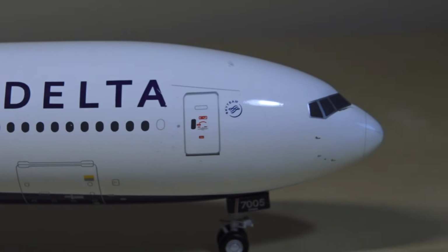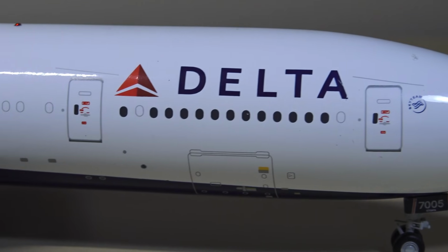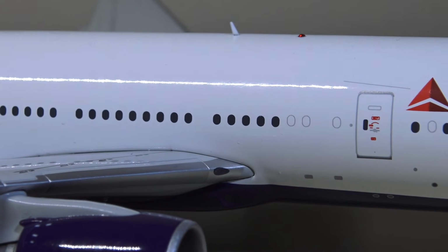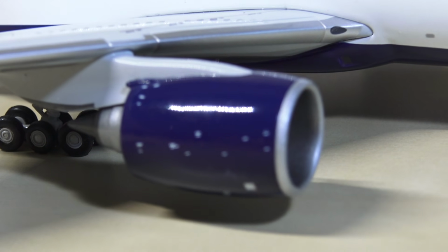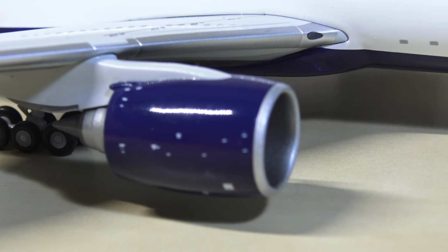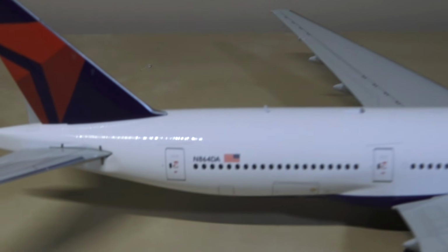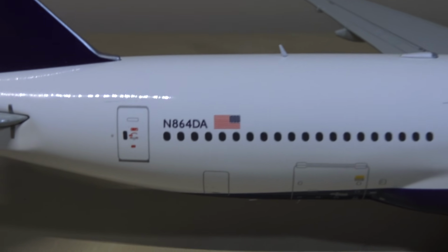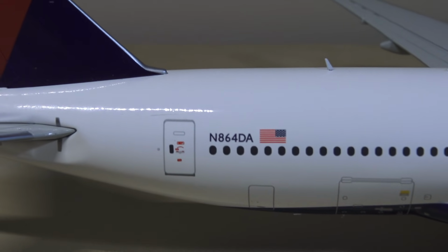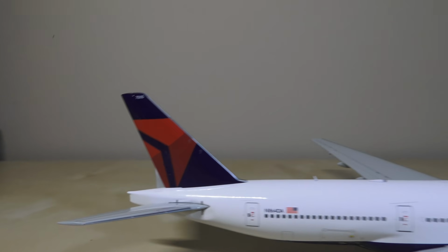Moving along, here's the Delta titles, the SkyTeam logo, and the front door, and the baggage door, the second door. And then up top you see we have the antennas, beacon lights, and the engines have so much detail as well. Wow, this is pretty incredible. Here we have the wing view, very, very detailed. And then back here we have the third door, more antennas, and the registration, N864DA, and of course the Delta tail. So this thing looks absolutely amazing.